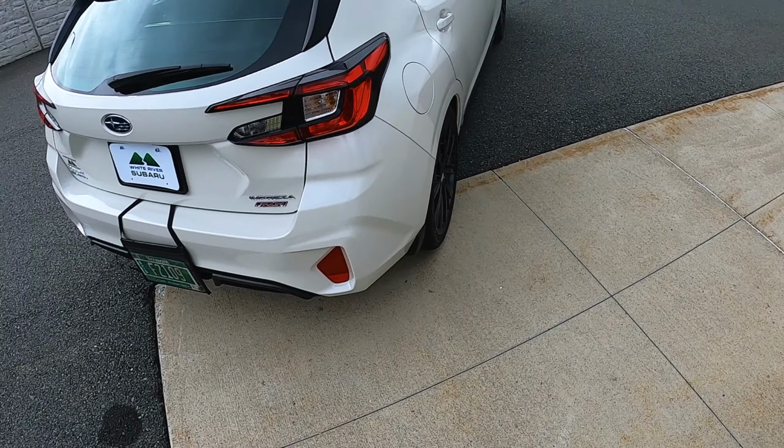Now, one of the big questions that you're probably going to be asking yourself on this, since it's the RS, which is the sport model, does this come in a manual? It does not come in a manual. It does come in a CVT, and it does have intelligent mode and sport mode.